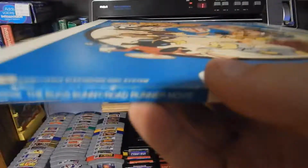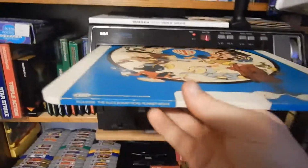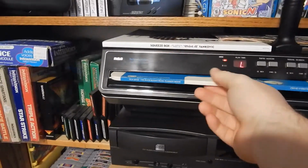Then load unload. Then you pick the disc back up, or the case. You slide it until you hear it click. Pull it back out. And voila, back in there. And there you go.